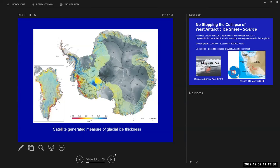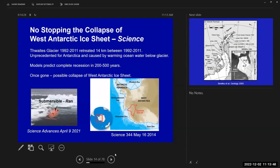One of the most rapidly melting glacial systems, ice sheet systems on the planet. And it's also, like Antarctica, playing into sea level rise issues. Now, this was a big surprise to scientists and still is a major focus of research. There are a variety of countries that have located their ships off of the Thwaites Glacier to study it.